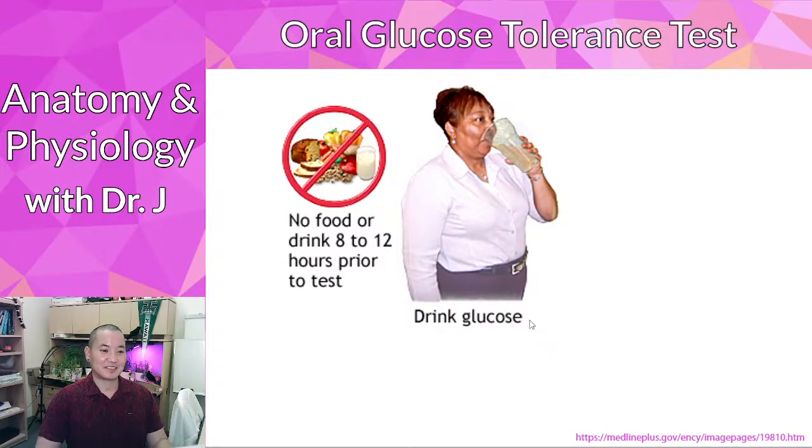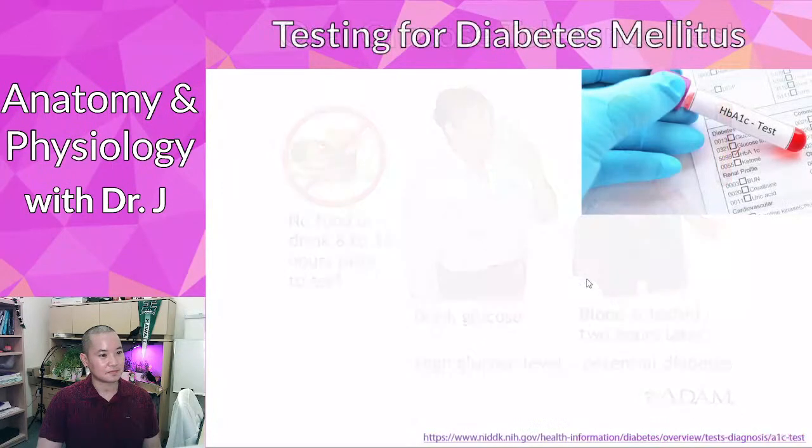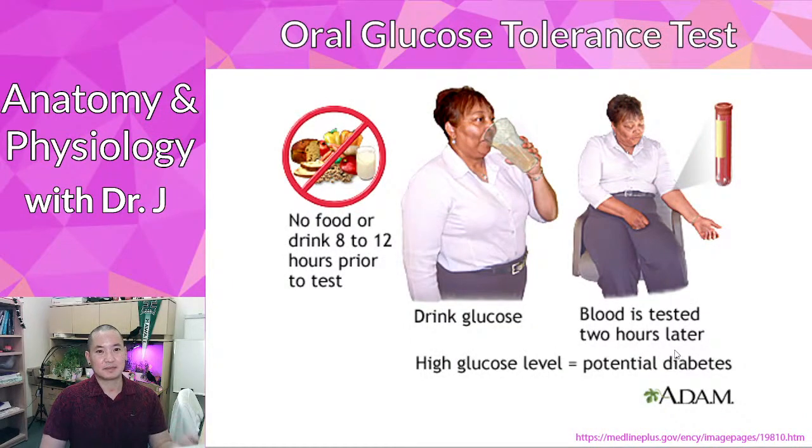So they drink this high dose of glucose and then they test their blood at regular intervals to see how fast the glucose appears in the bloodstream and how fast your body is able to shift it and remove it from your bloodstream. So that's what they're looking at here. What's the important hormone for lowering your blood glucose? That was insulin, right? So if someone has problems with insulin or the insulin receptor, they're going to have trouble clearing glucose from their blood. Therefore, if someone is pre-diabetic or diabetic, they're going to have higher levels of glucose after about 2 hours of drinking this very high sugar glucose drink.